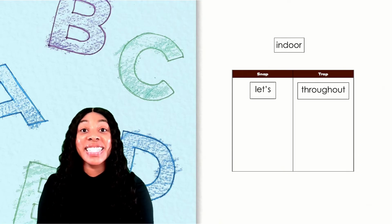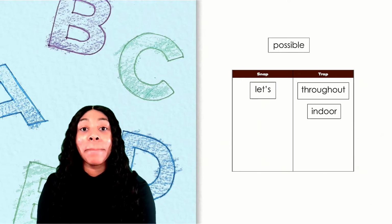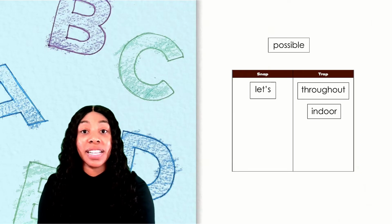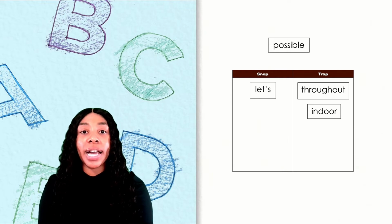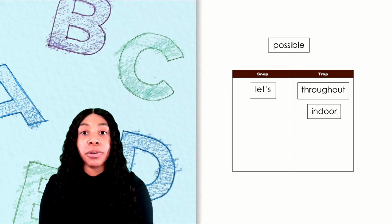Endure. This is a tricky word. I see the vowel team O-O, which should sound like ooh, but I hear the sound or. For this reason, endure goes in the trap column. Possible. I hear 3 syllables in this word. First, there is a closed syllable, P-O-S, which sounds just like I expected, pos. Next, we have the syllable sip, followed by o. Possible is a snap word.